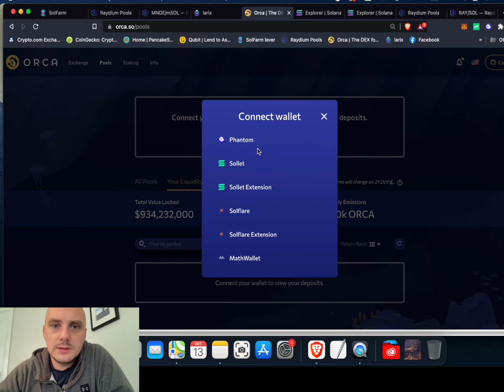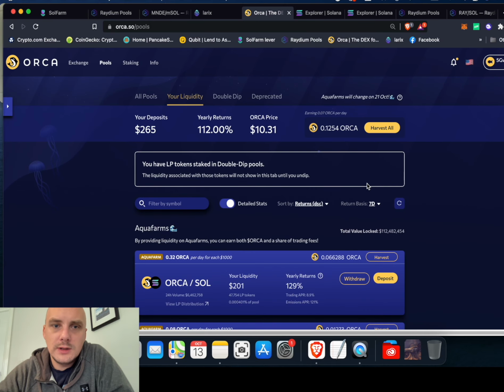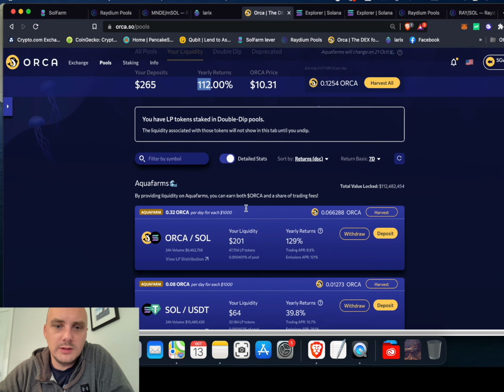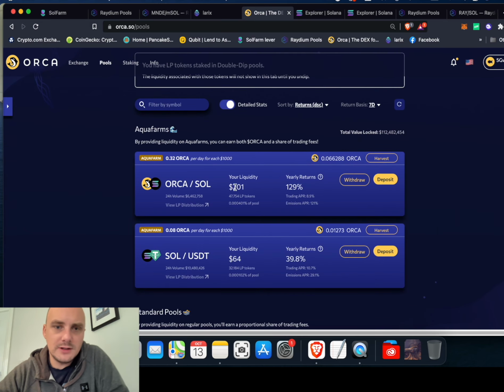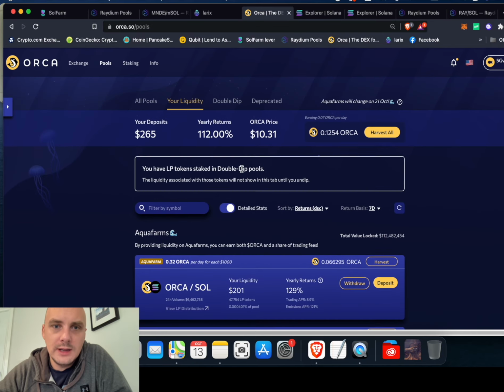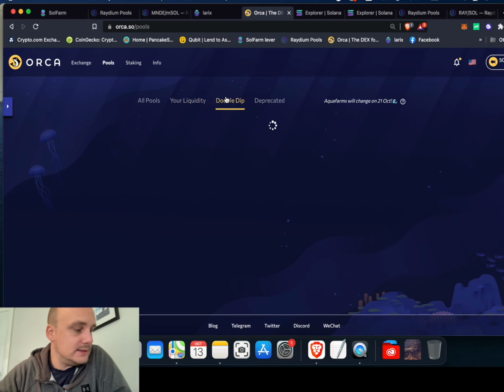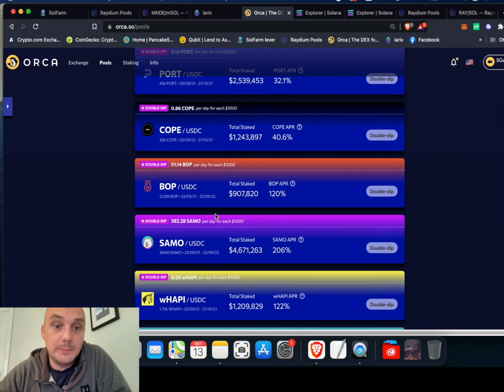Connect my wallet. Connect my Phantom wallet. I'm currently getting 112% interest on a couple of pools here. So the first one, I've added about £200 of Orca Sol, and Sol USDT is about 40% yearly returns on that. You've also got a double dip, which is effectively you're providing this liquidity, but it's then being added to an additional pool here as well.